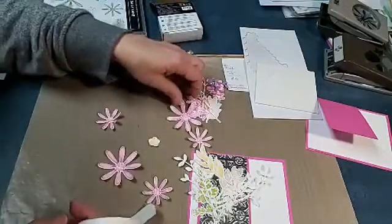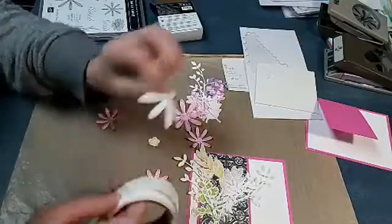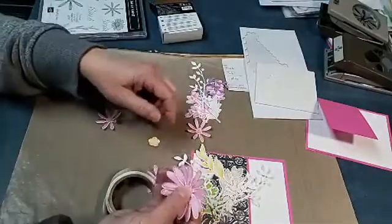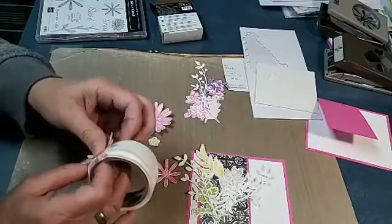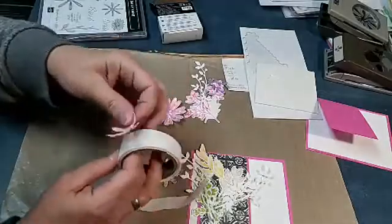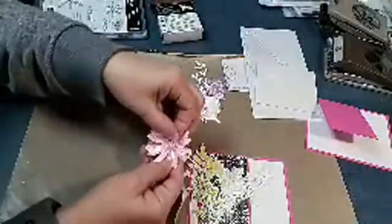So I'm going to take this big one and pick up a glue dot and center it like that. And I offset the petals so it looks more full. Now we have 3 little ones. Glue dot. And another glue dot. This is the one that wasn't punched quite straight. Hopefully you can see what I'm doing. Off center it.